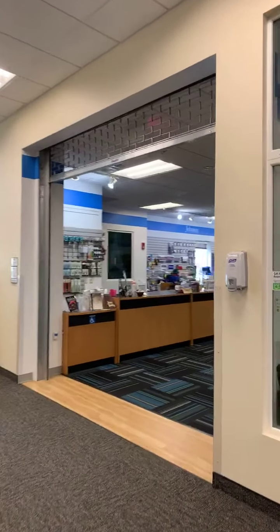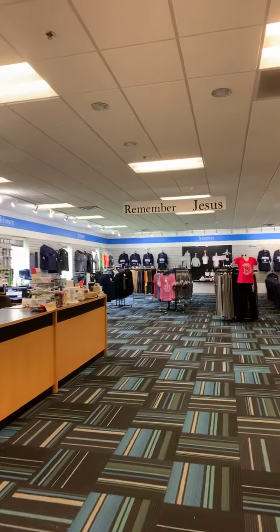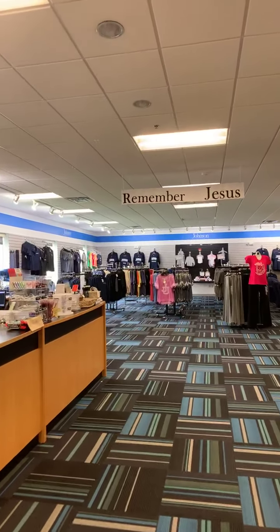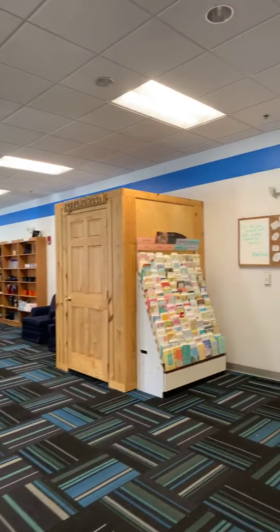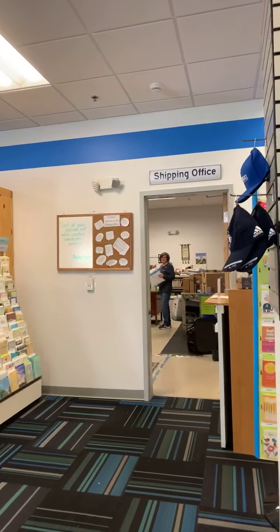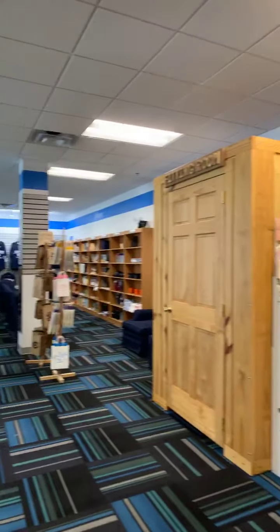All right, here is our campus store where you can buy Johnson University apparel. So we love that. This also has a shipping office, so you can receive packages here. You can also ship them out. When your mother sends you those sweet, sweet cookies, this is where you will get them. And then you can bring them to my office.